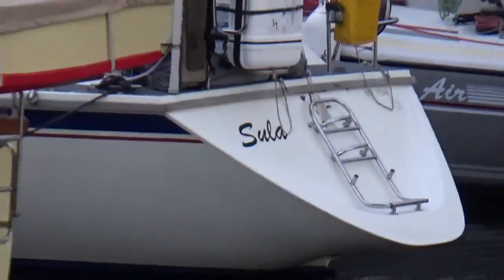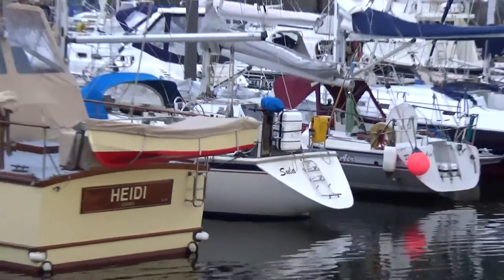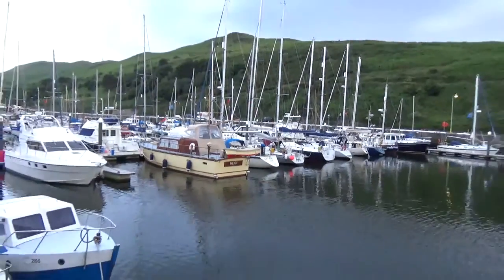Here we see Yacht Sula, a Westerly Ocean Ranger owned by the event organisers, John and Kyla Brand.